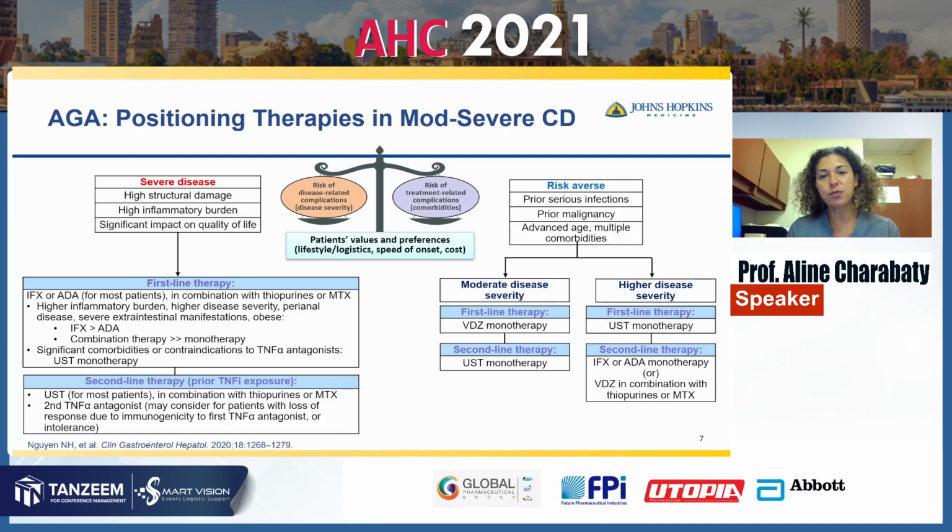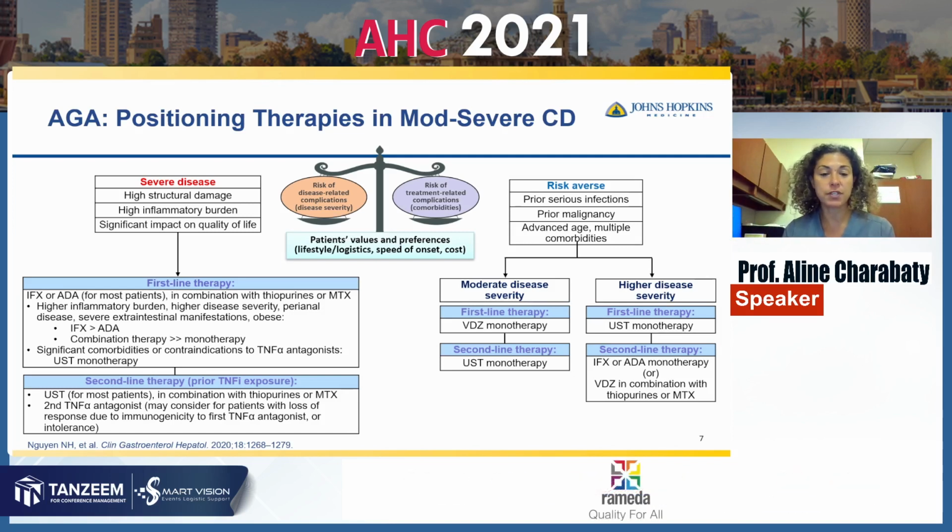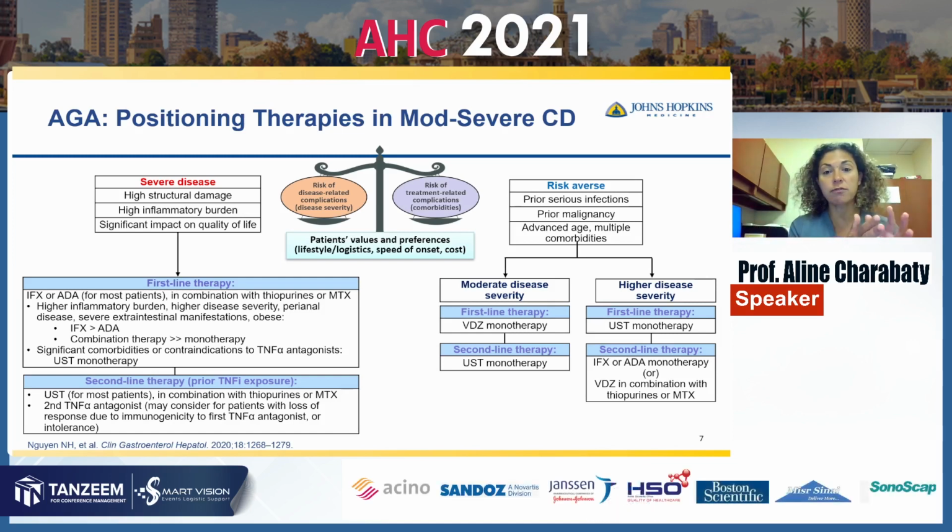For example, a patient with unstable heart failure is at high risk of getting anti-TNF. That would be a poor choice. A patient with a history of malignancy, we have to put this into context if we're going to use, for example, thiopurine. These put the patient at higher risk of lymphoma, especially in the older population. So it's important to assess every time we're choosing a treatment, what is the risk of not treating the disease properly, and what is the risk of this treatment in this particular patient.